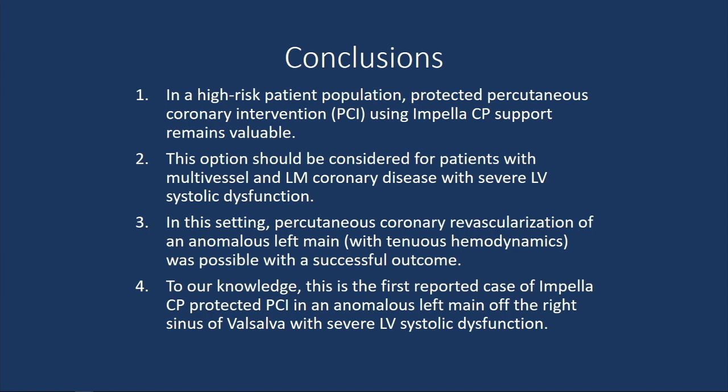The last thing I'd say is guide support in anomalous left coronaries from the right can be challenging. Actually, it's challenging for any anomalous coronary. But I think one of the things that you guys did that made it successful is having the guide extender. Multi-purpose catheters work very well because they kind of point directly down into the root. That's kind of my guide of choice in anomalous circumflex or left mains coming from the right side.